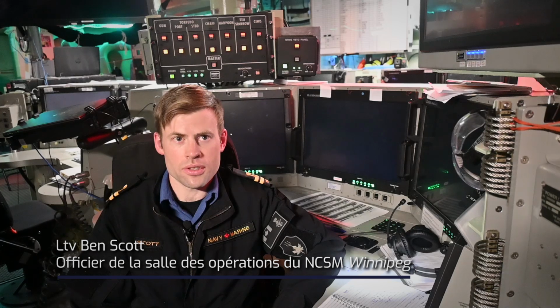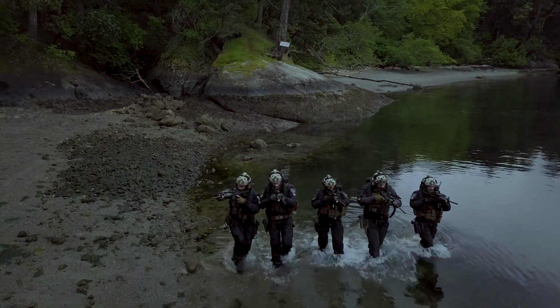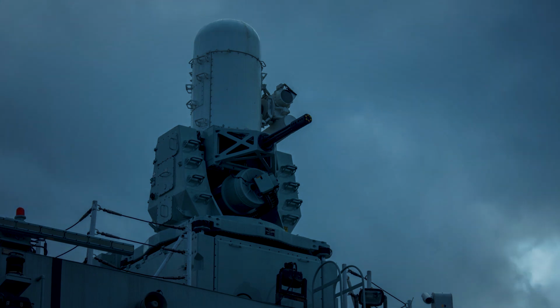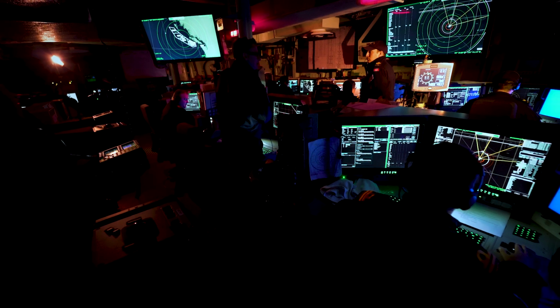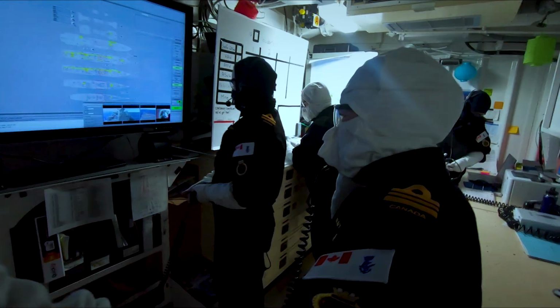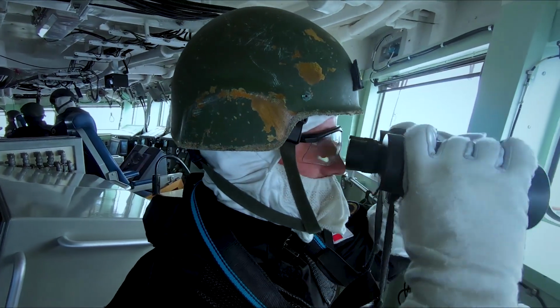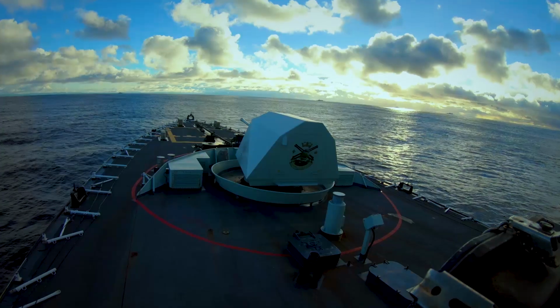I trained first as a deck officer and then as a naval tactical operations group. So we deal with the technical manipulation of the ship's weapon systems, and we learn management of personnel on board through various teams and departments on the ship. I finished my Operations Room Officer course in August of 2019 and joined the ship in January of 2020 and started sailing in August of 2020.